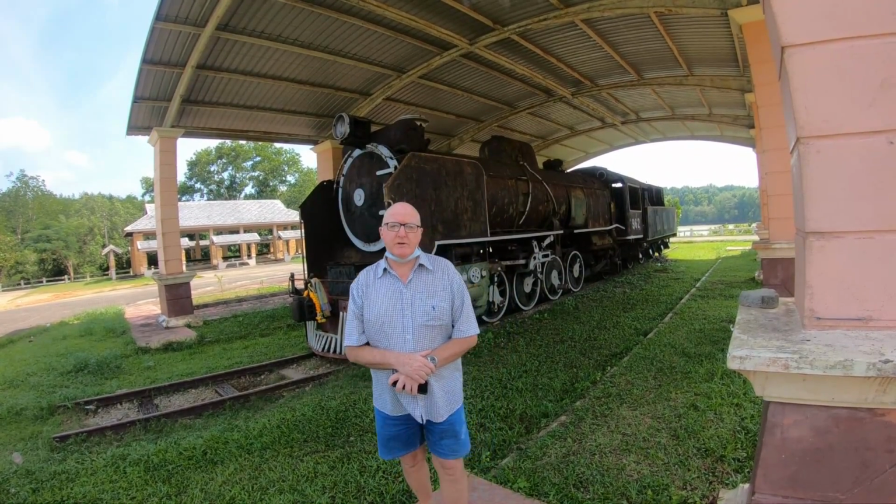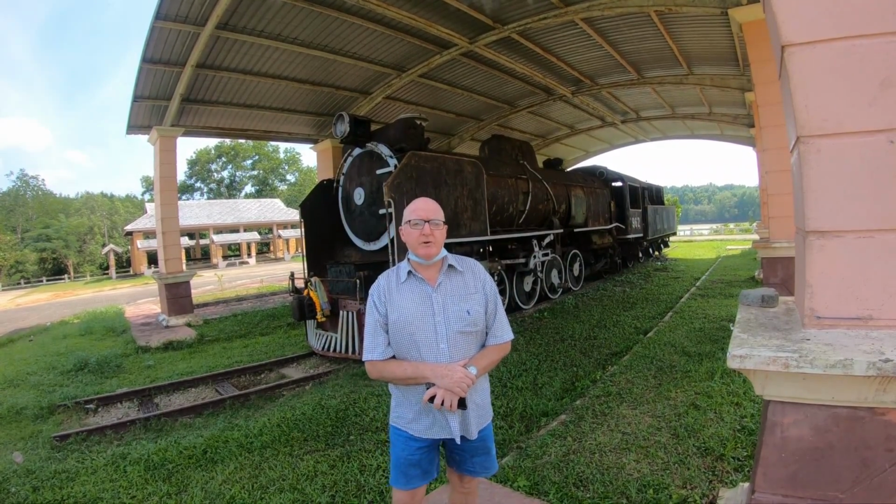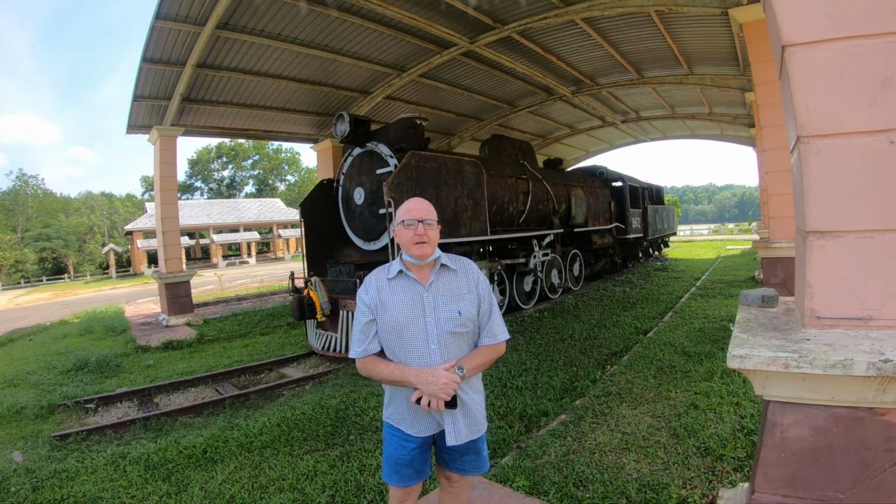Now a lot of people have heard of the Burma Railway from World War II, the bridge over the River Kwai, Kanchanaburi, Hellfire Pass. All those areas up there are very well known, well recorded historically. A lot of people don't realise there was another railway being built by the Japanese in World War II. It wasn't only the one up around Kanchanaburi, there was also one in the south.